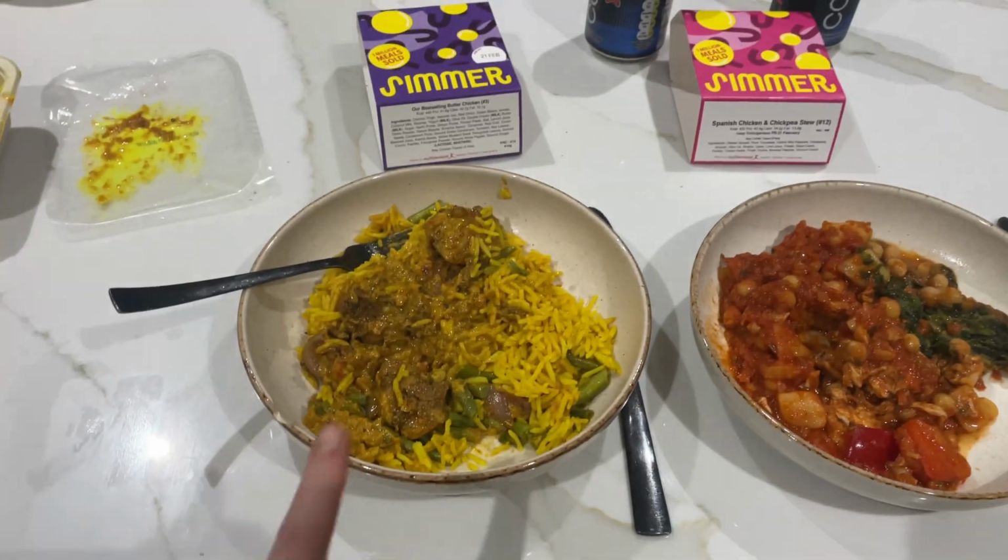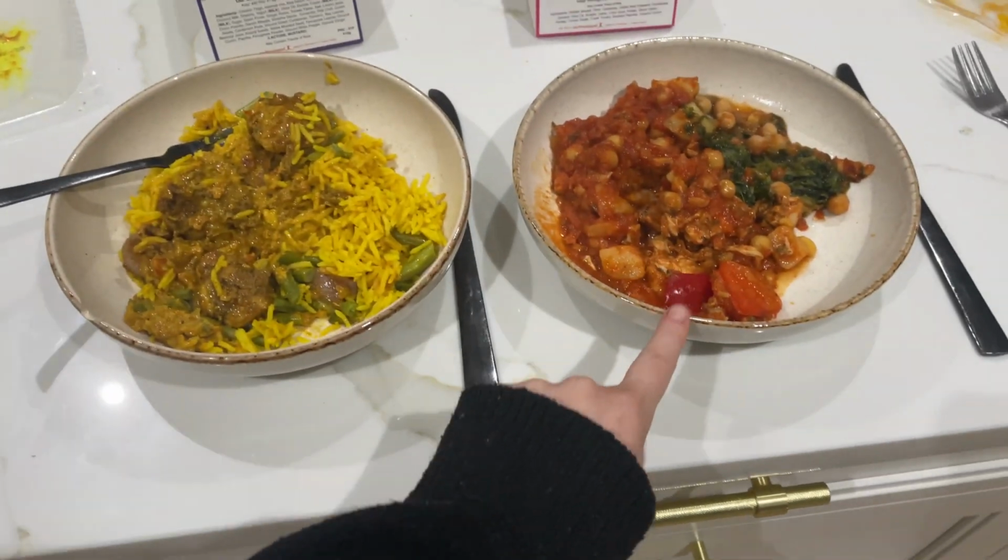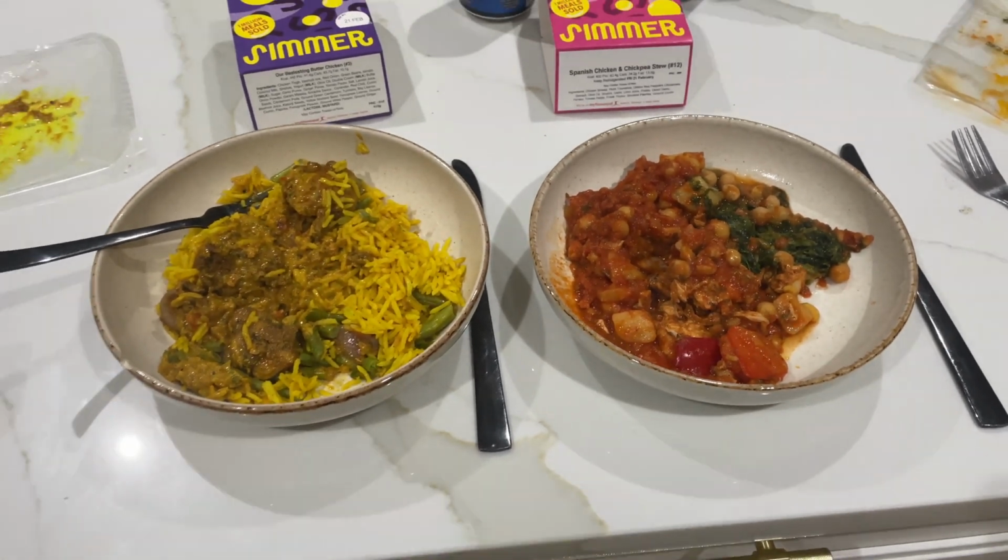Okay, and this is what they look like in the bowl. This is the butter chicken, which smells lush, and that's the Spanish chicken and chickpea stew. So we're going to give it a go now. So we've got the chickpea chicken stew, and I had the butter chicken.